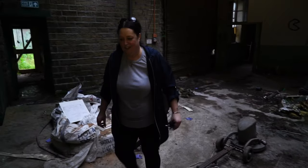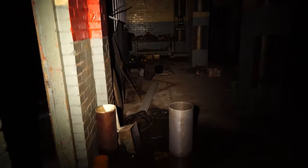Oh yeah, this is a corridor. Look at this. Corridor of darkness. Oh, we're on the other side of engineering. You can smell the oil.